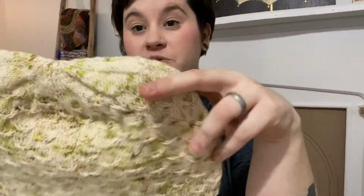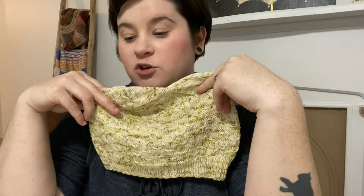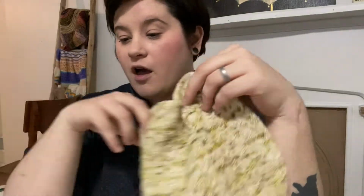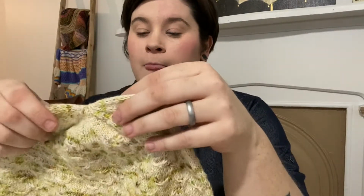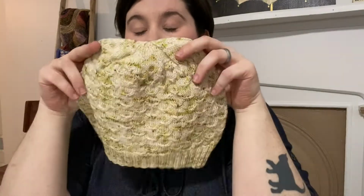So my next project is also a test knit. It only took me 2 days to finish this project. It's called the Galette Hat. It's going to be released July 24th, and it's by A Bee in a Bonnet. So she has a lot of really nice patterns. I've looked at her patterns on Ravelry. She also has a really nice Instagram. Her photos are really beautiful and well done. So if you want to check her out on Instagram or on Ravelry, I would recommend that.